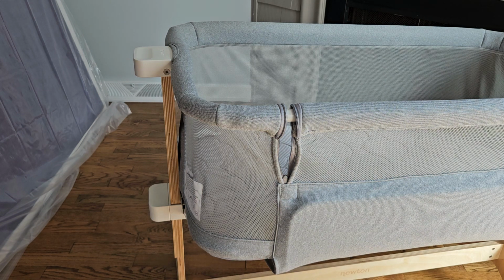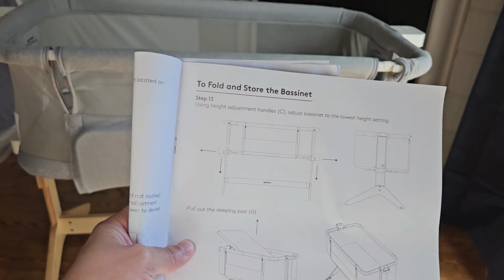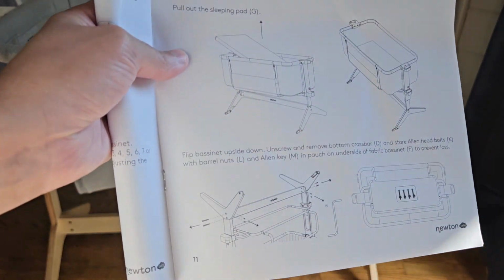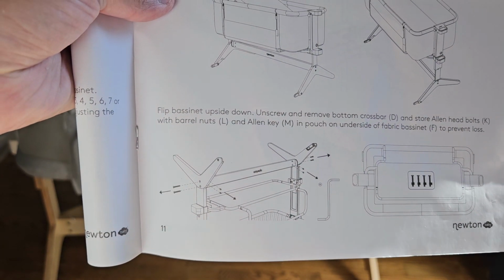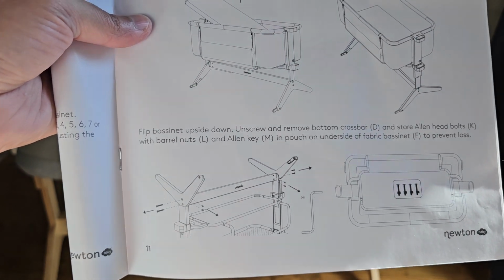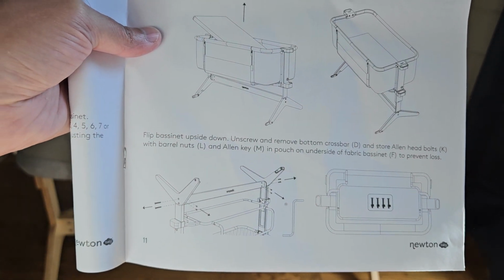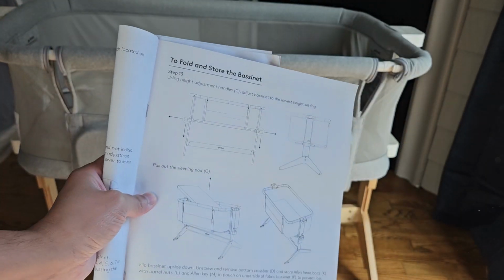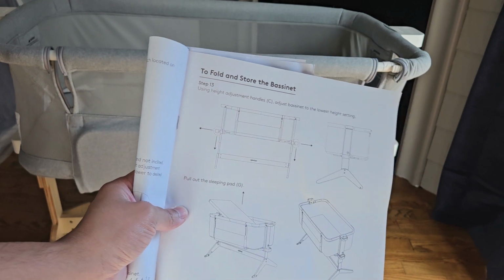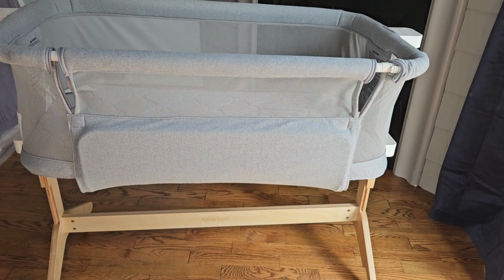It claims to be travel friendly, and the instructions include how to fold and store the bassinet. I will get into this more in the regret section, but I will note that to do this, you need tools. This is not like a pack and play where you just pull a lever and the whole thing can collapse. You need an Allen wrench and you also need a screwdriver. So, insofar as you think that's not travel friendly, which I personally don't, I think that travel friendliness is a bit of an oversell by Newton.